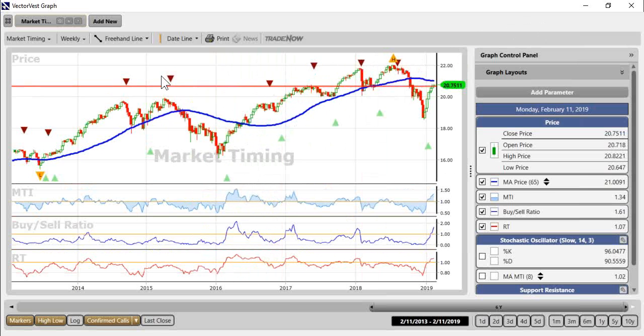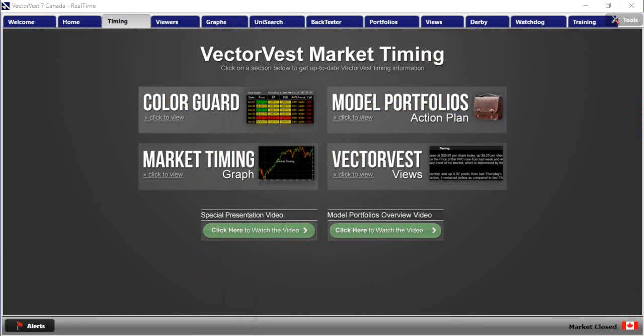And good warnings when the market is headed for a potential collapse. We don't try to predict where the market is going, but VectorVest, with its timing signals that have been kind of perfected over the years, 25 years in business, they give us some pretty good indications.